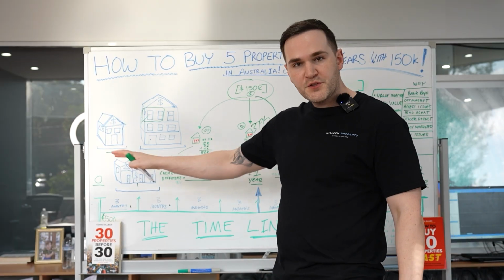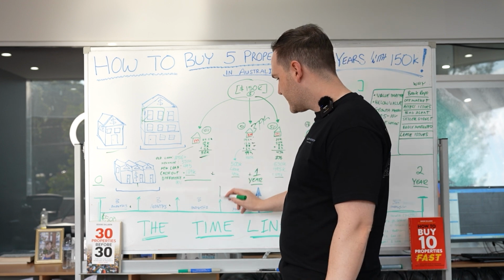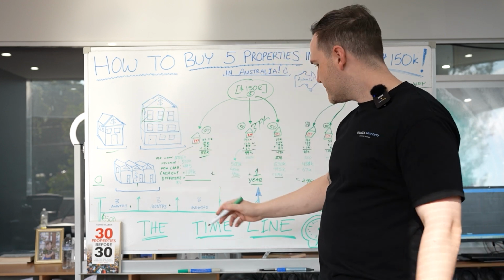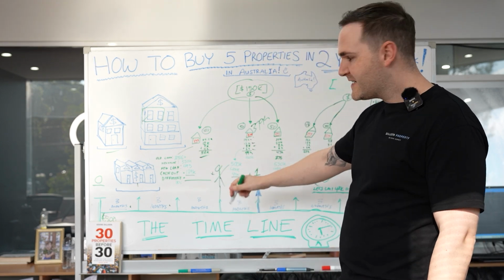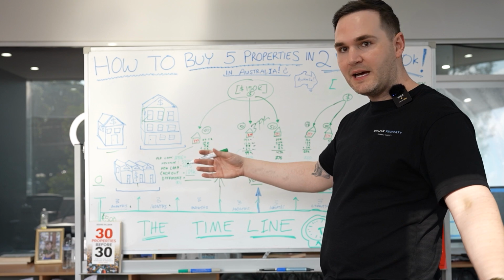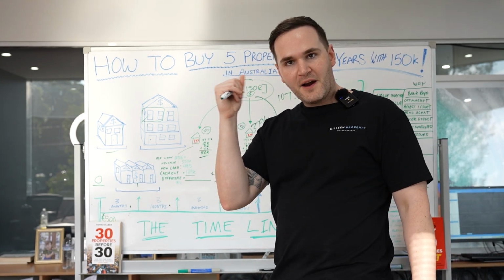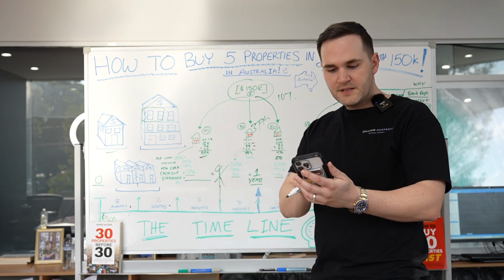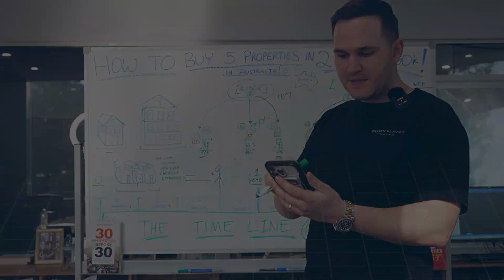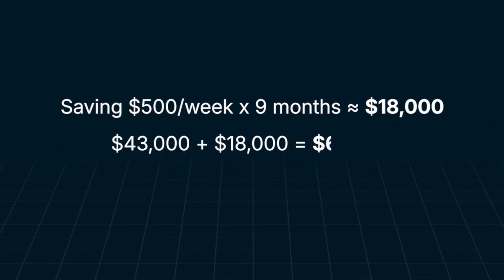All right. Now, we've bought the 2 properties. We got 3 to go. And let's assume that that literally only took us 9 months as an example. So we're right here now, 9 months down, 2 properties in. We've only got a little bit longer to go. Let's remember, during this period of time, we're saving $500 a week. Now, during that time, $500 times 4 times 9 months as an example, 18 grand. Let's just say we've got an additional 18 grand, 43 plus 18,000, 61K.